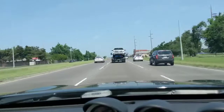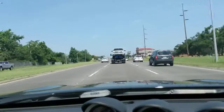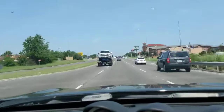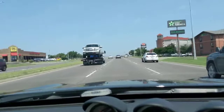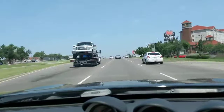What the fuck? That construction vehicle just started backing into traffic. Hold up, we have some dumbass in a pickup truck weaving through traffic like a jackass. Now he's tailgating the shit out of me, trying to intimidate me into going faster.